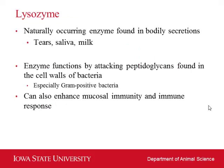So this is the last specific ingredient I'll talk about. I know it's getting a little repetitive, but lysozymes are a naturally occurring enzyme found in bodily secretions. These are found in your tears, in saliva, in milk. This enzyme functions by attacking the cell wall of the bacteria, attacks the peptidoglycans in the cell wall. This is especially effective against gram-positive bacteria.